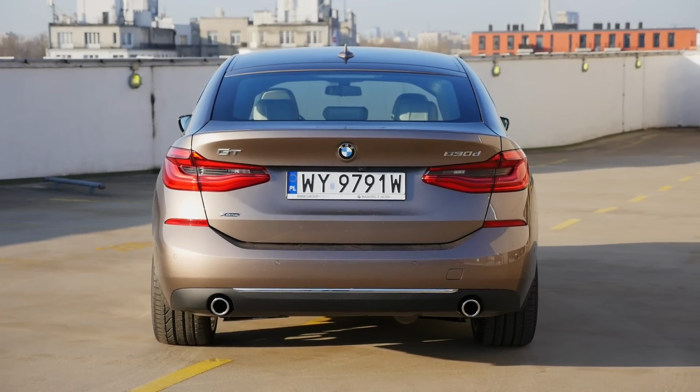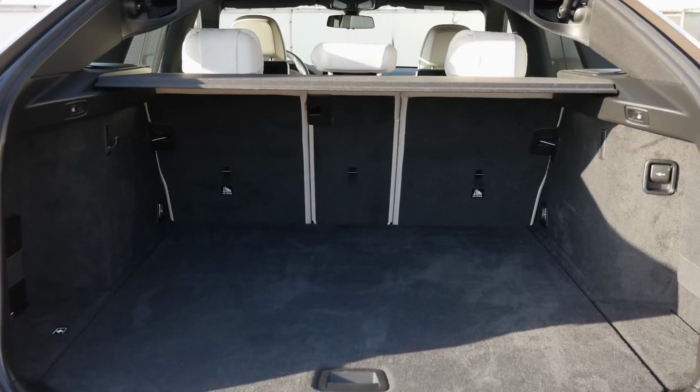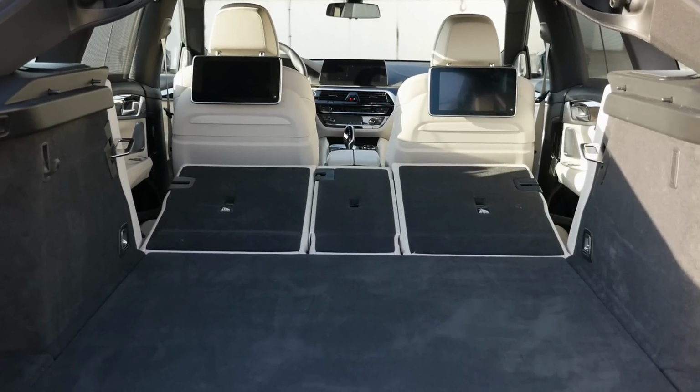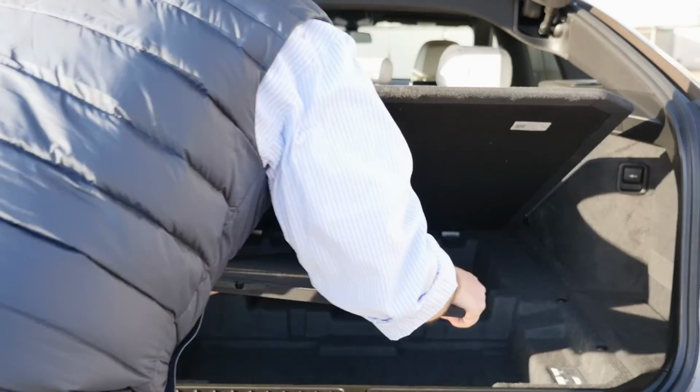As I said earlier, the boot is huge. It's got 610 liters to the window line in 5-seat configuration and 1800 liters total cargo space with the back seats folded. The parcel shelf goes under the floor.